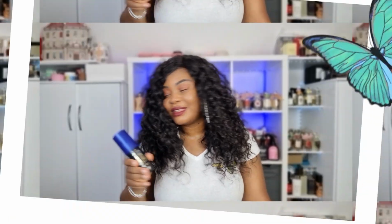It's definitely an evening scent. This to me is not one I will wear during the day. It just doesn't strike me as that. It could be the bottle, it could be the name, I don't know what it is, but for me this is an evening scent. It smells really good and it's affordable. This is like £20, £22, which isn't bad. So anyway, that is After Hours by Sol de Janeiro.